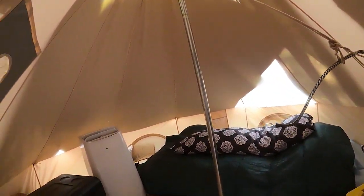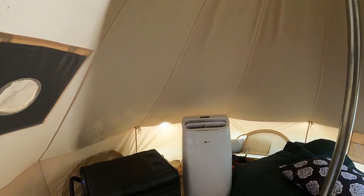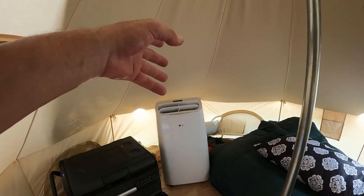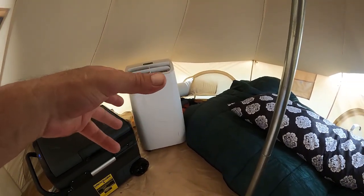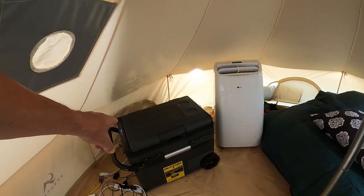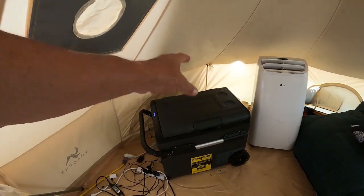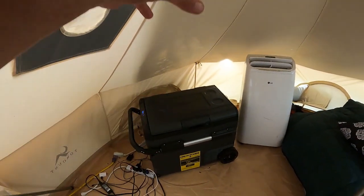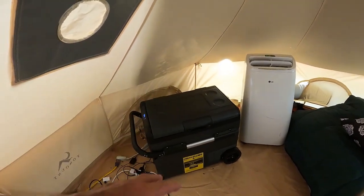In the tent, it's so cool in here. That little air conditioner is pumping it out. I've got it set at 69 degrees, and it was turning off last night because it got that cool in here. Got the new air refrigerator working great. I love that product. That thing is rock solid.